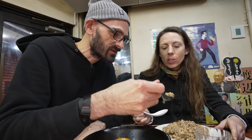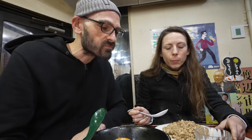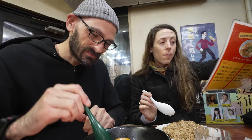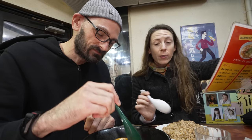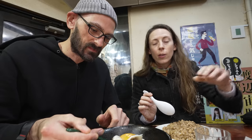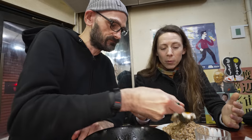I'd label that as delicious. And this place is cool because they have quite a few things on the menu, but they seem super specialized in this one specific type of dish. You've got chahan, white rice, and mapo tofu. But those are topped with things.